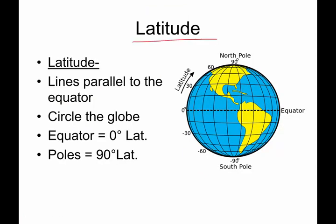Now, latitude are the lines that are parallel to the equator. If the equator goes across the Earth like a big belt, lines of latitude go from the equator north to the North Pole, and then from the equator south to the South Pole. The equator itself is zero latitude. The North Pole is 90 degrees latitude. And you and I, living where we are, are at just about 45 degrees latitude. Not exactly, but pretty darn close.